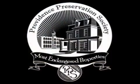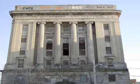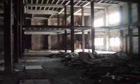The Masonic Temple was included on the Providence Preservation Society's Most Endangered Properties list. The list highlights the most endangered, threatened, historically significant buildings in the city of Providence, and the Masonic Temple is the only one to have made the list for 10 years in a row consecutively.